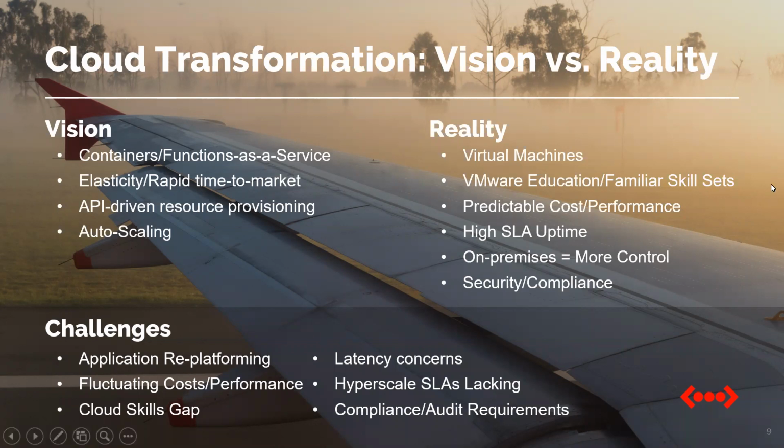Maybe they have a data center that's not fully depreciated. Maybe they are struggling with audits or security and compliance that they just can't wrap their head around running in a third-party data center or a third-party cloud. And there still needs to be some greater control in the meantime. And so we look at that vision of where they want to go. We look at that reality, and we boil down the challenges really into a few main categories: people can't go to that vision point because that application replatforming is extremely expensive in most cases.